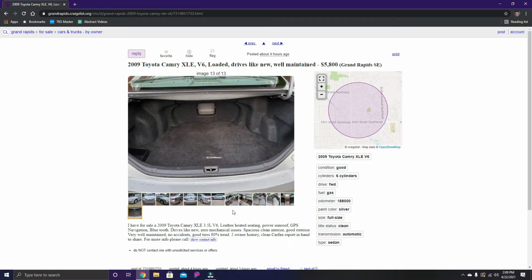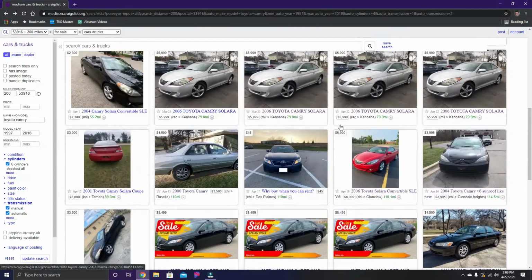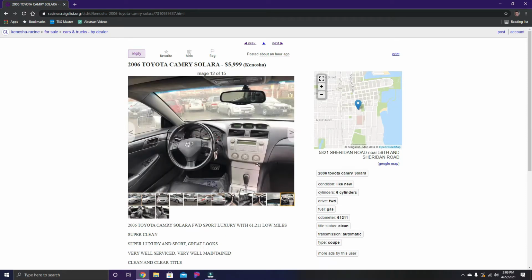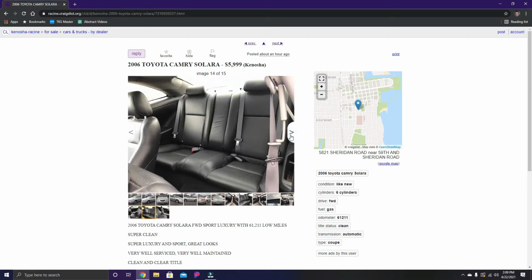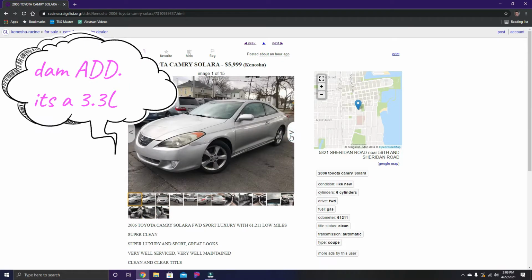Anyway, we go over here. I found something really cool for the same price as that 4-door Camry with 188,000 miles. I found a Solara for the same price with only 61,000 miles. Basically a Camry, except it only has 2 doors. And it is mint. Look at those back seats. Look how much space you got there. Oh yeah, it's in great condition. It's also got the sunroof and 3.5-liter V6. Whole shebang.